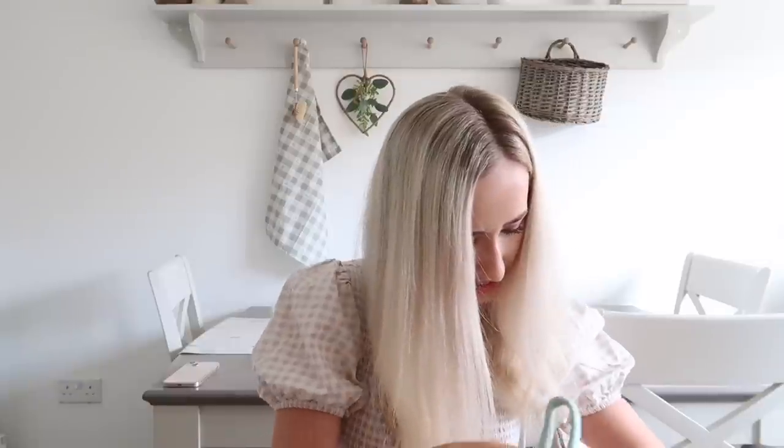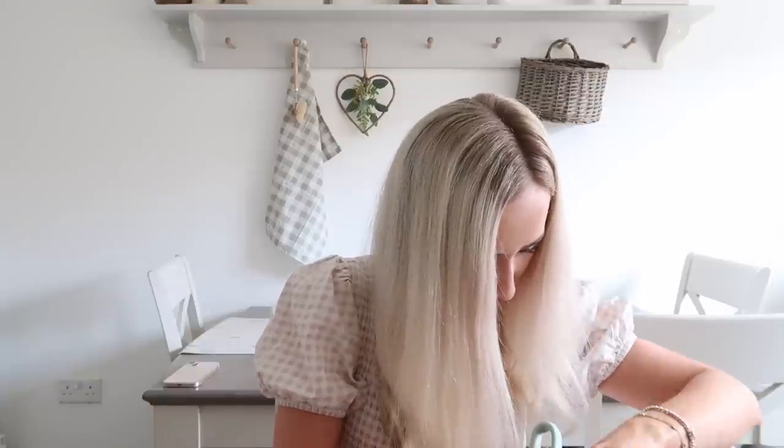Why can I literally never get into a box, ever? There we go. Right, scissors down. Oh my goodness, it comes so beautifully packaged, tied with a little jute string, some little info cards, this little thank you here, and a take care of me note, on how to take care of the fabric pieces.